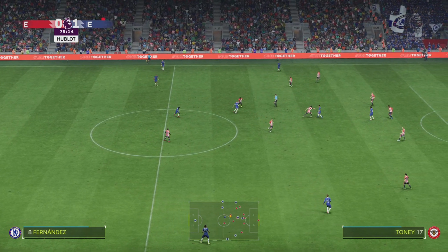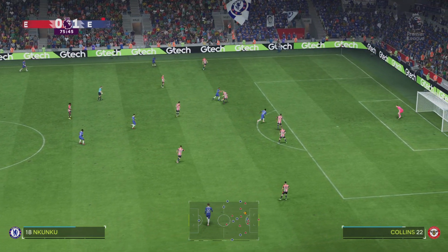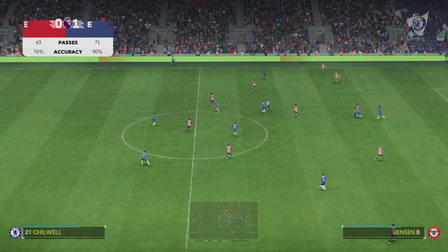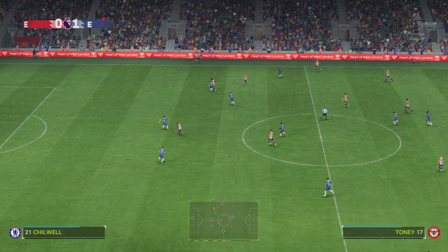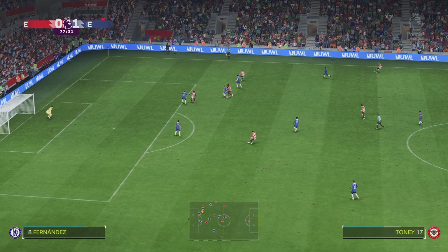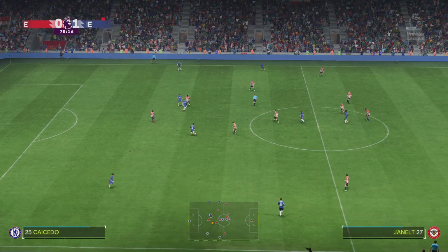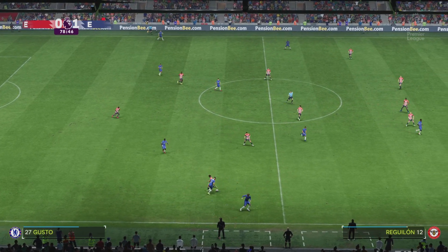Enzo Fernandez. What can Chelsea do from this position? Well, disappointing end to the move. Could be a chance to break here. And there it breaks down, but credit to the defence. Gusto.